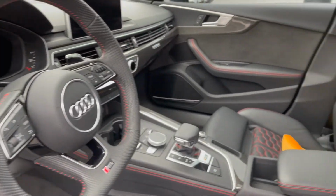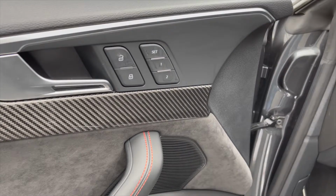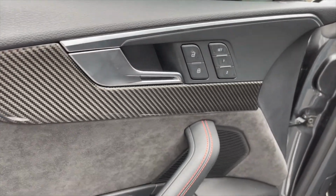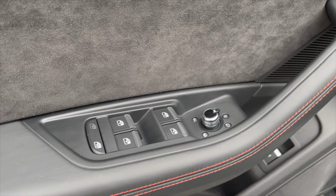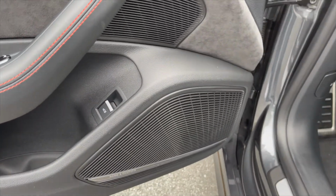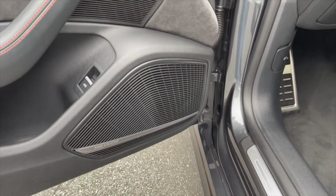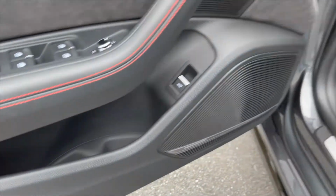So getting to the front of the Audi RS5, let's look here. So for one, on the door card, you've got your memory seats. You do have your lock and unlock switch, carbon fiber dressing the door card nicely, along with the Alcantara. You do have your mirror switches here, and of course your door locks and your windows. You do have your trunk release button there, which is really nice, or tailgate, whatever you guys would like to call it. Speaker grills, again, I wish they would have done something a little bit nicer. And then of course you got a storage pocket down here.